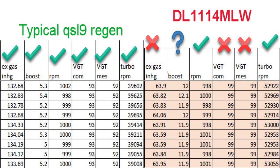And they thought everything was great. And they sent me this log, and I said, time to put the brakes on, guys. There's a problem. Now, look at the VGT commanded and measured. It's 99. That's pretty much as close as it can get without choking the engine. The turbo speed was about 13,000 RPM high. Why was that? Well, when you close the VGT, you're raising pressure in the exhaust manifold and it's making the turbo spin faster because there's more velocity. Why did the VGT do that? Why did it go to 99?